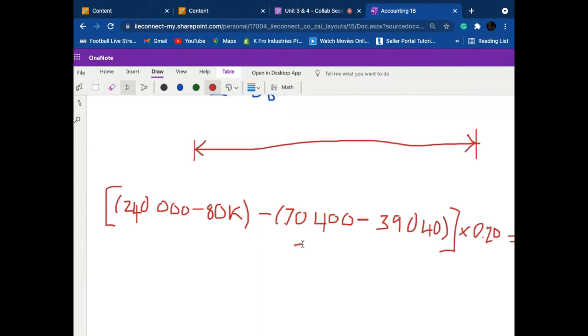So let's do this together. I'm just going to write the amounts. So 31, how much? 316. Isn't it 313? 31,360? That's how I got 70,400 minus 39,040. I'm going to need a third person to make sure. So look, 31,360. Okay, so we're together there now.